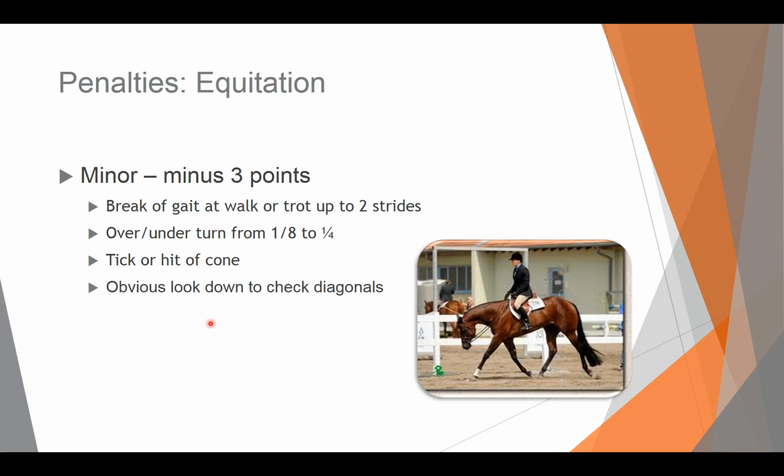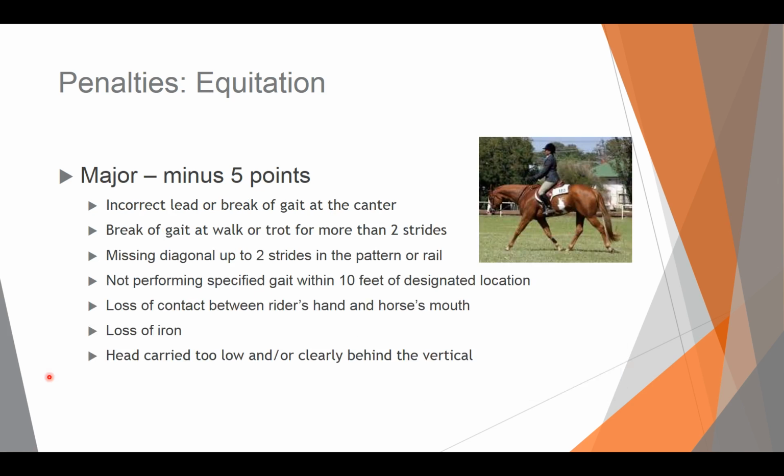Naturally, in the English class, because we have the diagonal issue, they do come into the penalties. So it's going to be a -3 penalty each time they obviously look down to check for the diagonal. A quick glance might be one thing, and that's a judgment call of how obvious it is that they look down to check for their diagonals.